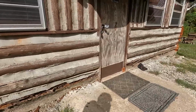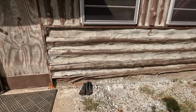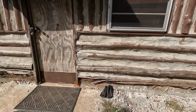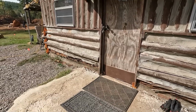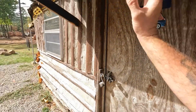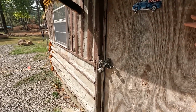This side over here is not as bad, so we're going to try to salvage this. I might put new logs in this side right here, but definitely something has to be addressed, especially right there. That bottom log is just it's almost gone. So the plan is, from this side of the door right here, that way is all getting removed. This door will be gone. This will no longer be a door.